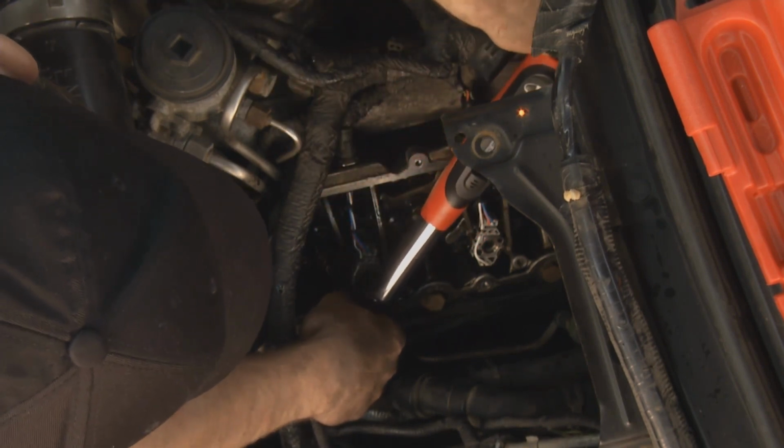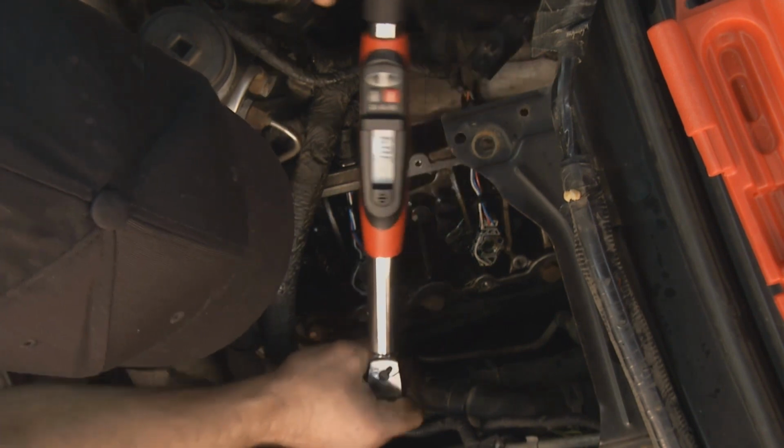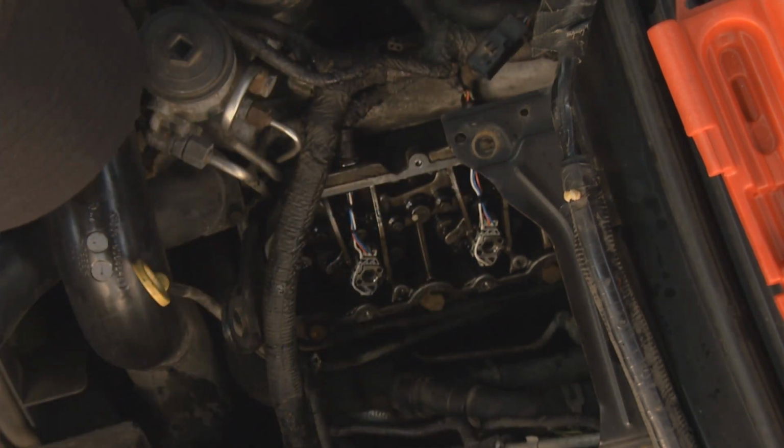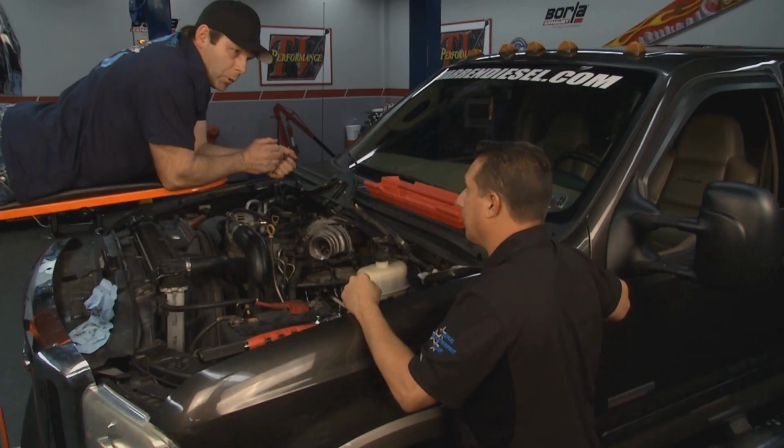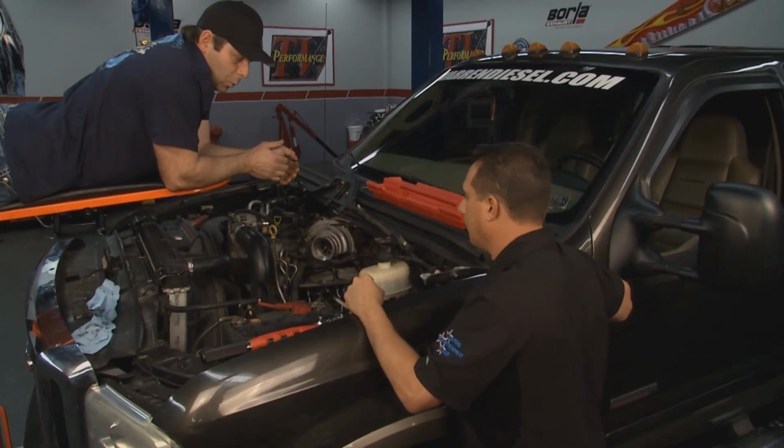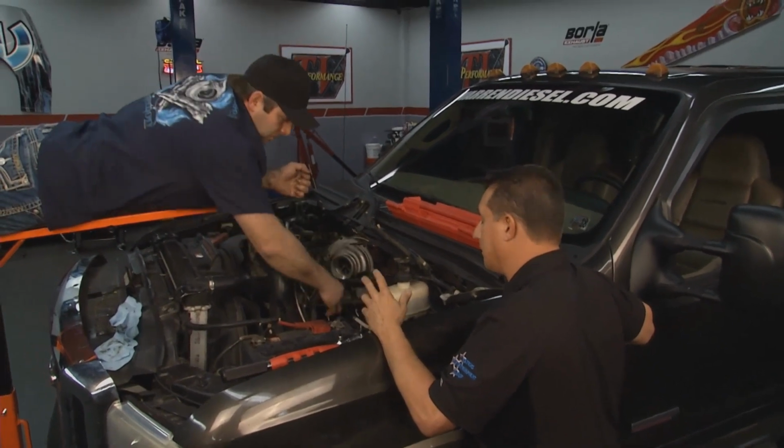Gonna torque it down. There we go. She's tight. That's pretty important to go to 32. If you don't go to 32, I've seen issues. And there's no issue at all going to 32. I've never had a problem. Hold downs hold up just fine. It's not an issue at all. There's a lot of pressure in there.